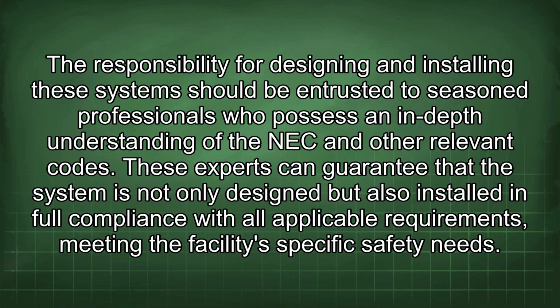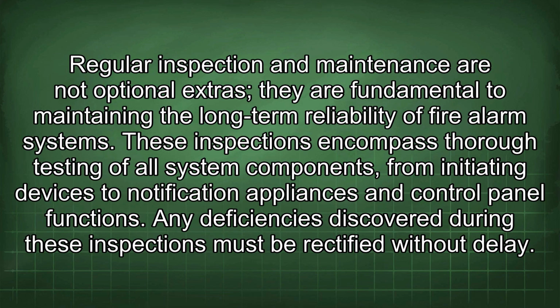These experts can guarantee that the system is not only designed but also installed in full compliance with all applicable requirements, meeting the facility's specific safety needs. Regular inspection and maintenance are not optional extras, they are fundamental to maintaining the long-term reliability of fire alarm systems. These inspections encompass thorough testing of all system components, from initiating devices to notification appliances and control panel functions. Any deficiencies discovered during these inspections must be rectified without delay.